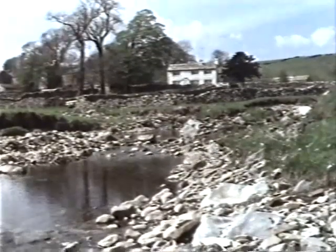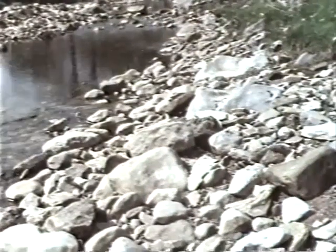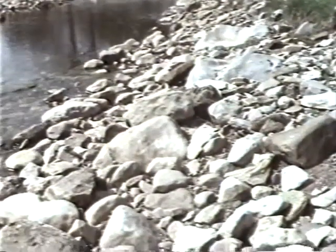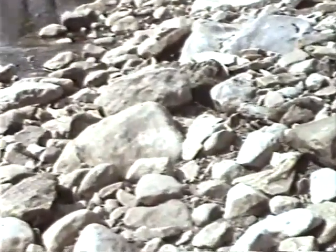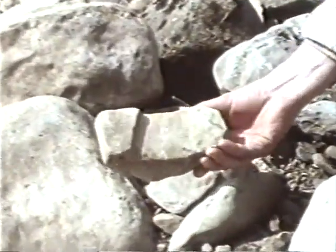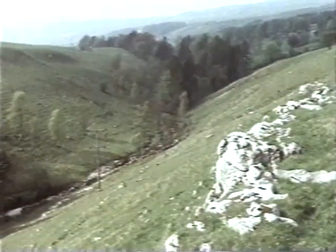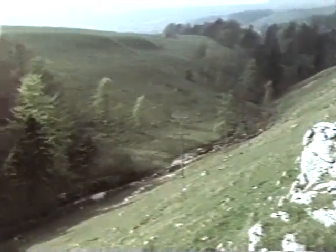Upstream, a river's bed and banks may be covered with boulders. In the winter, when the river becomes a roaring torrent, these boulders get carried along by the river. Many of them have sharp edges. As they bounce along in the water, they help the river to cut down into the land, forming valleys like this one.